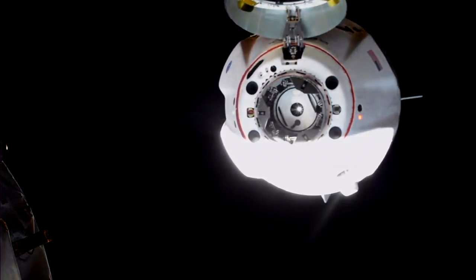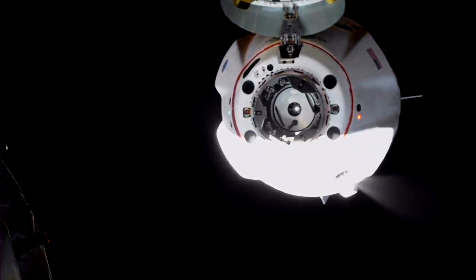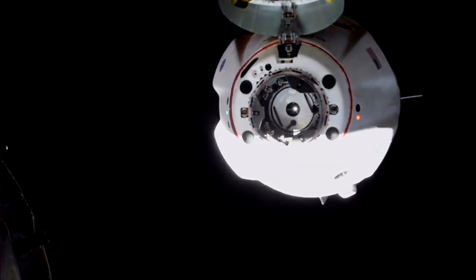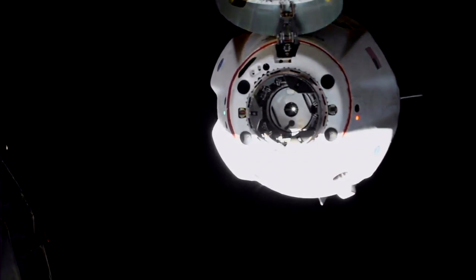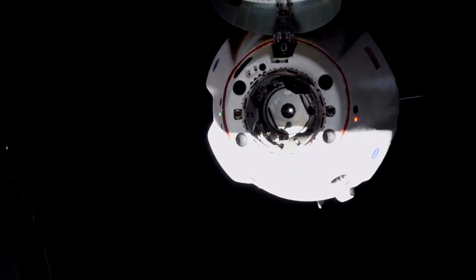You can see much more clearly there the hinge mechanism for the nose cone. Those 4 black circles are the forward bulkhead Dracos, not to be used at this time. And then, of course, the pedals of the soft capture system.